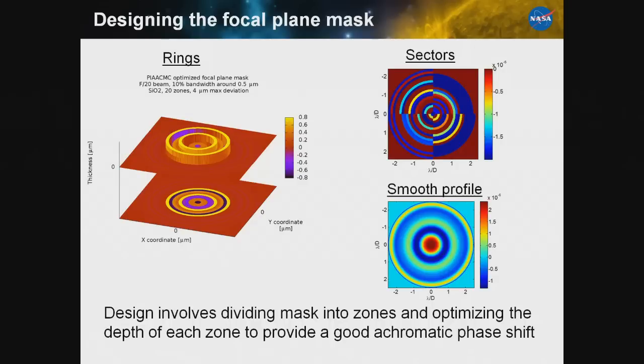More recently, I've been trying to design these masks to have a smooth profile. The motivation for that is that you can have sharp edges at the transitions between some of these zones if they have significantly different heights. And it's an advantage in manufacturing if you can already smooth out those edges in the design so that you don't end up rounding corners that you weren't intending to round.